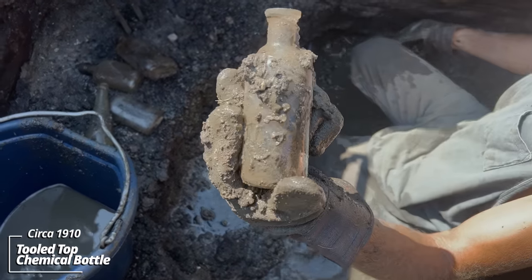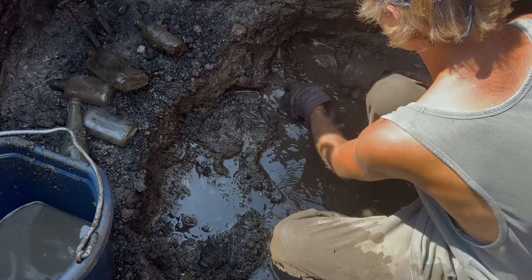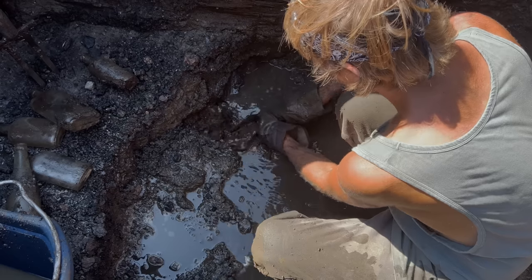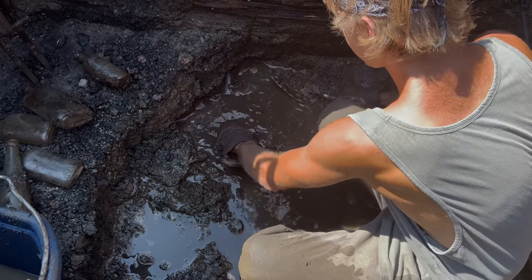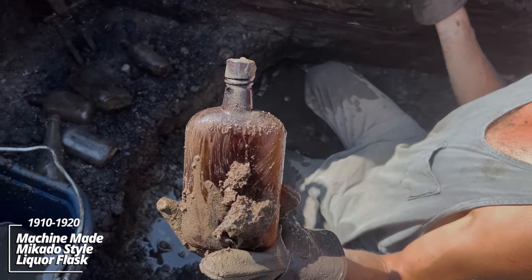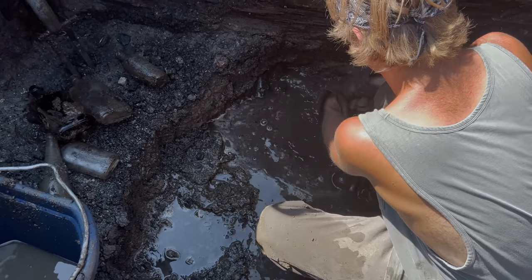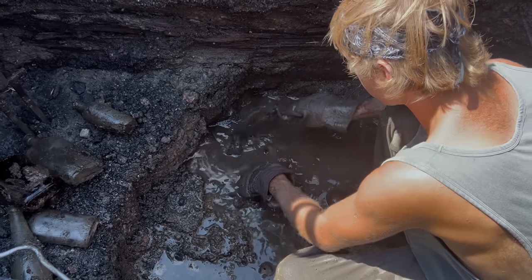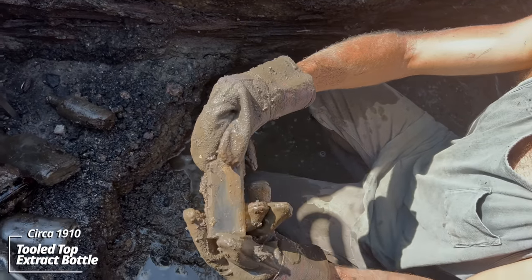Broken kind of utilitarian bottle. Early machine made. Amazing. Machine made liquor pint. Tooled top extract.